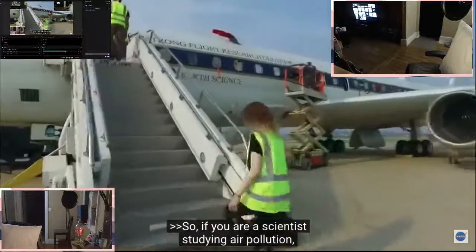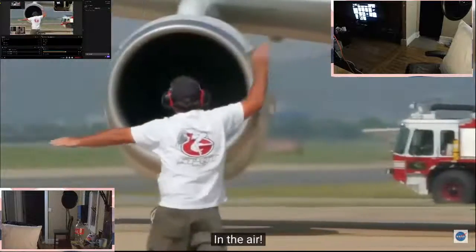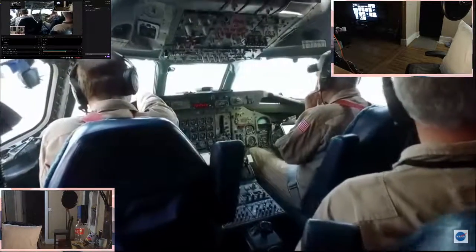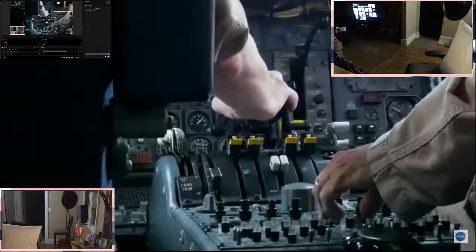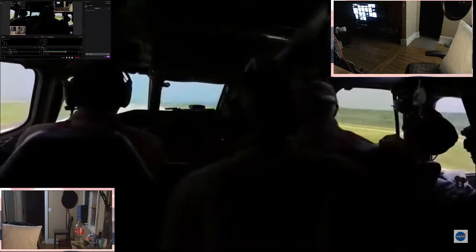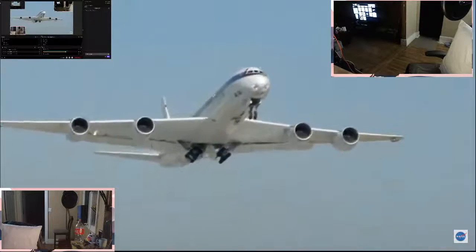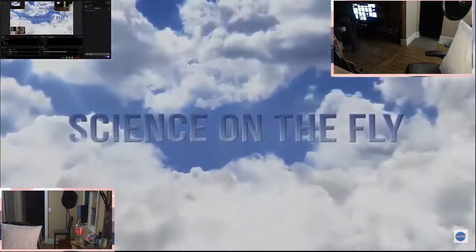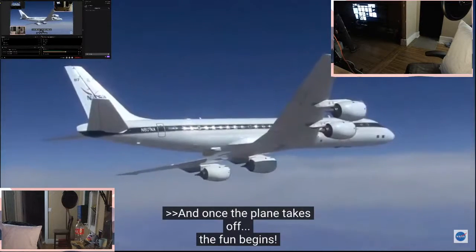So, if you're a scientist studying air pollution, where should you be doing your research? Yep, that's right, in the air. And once the plane takes off, the fun begins.